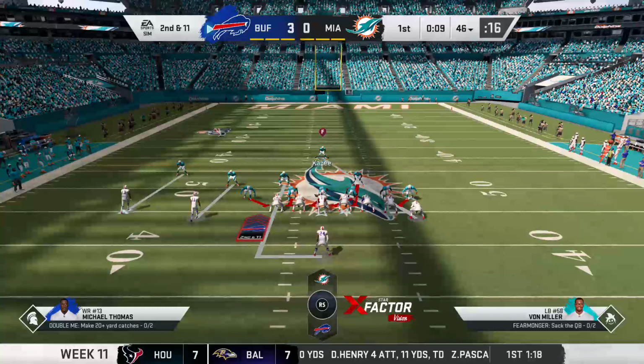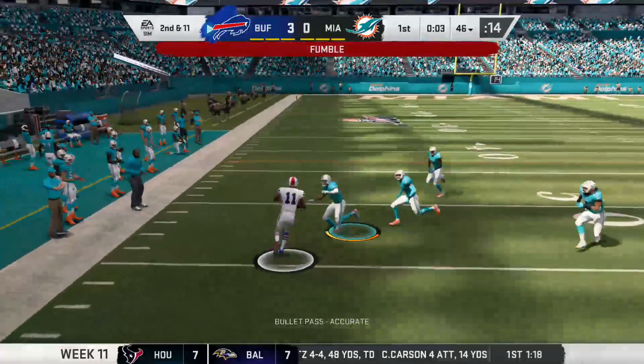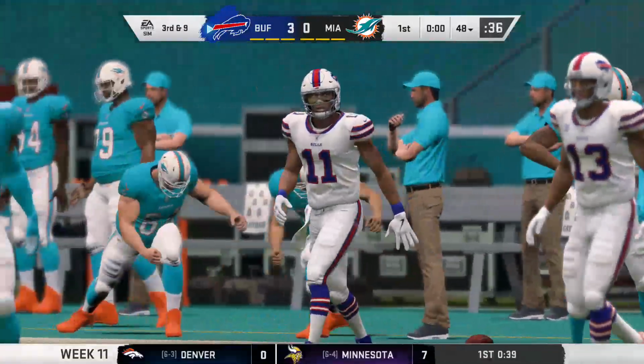Look at what he's bringing to their offense, and now as a defensive coordinator, you've got some extra work to do to prepare. Oh, he tried to pitch it, and the ball's loose. He was trying to find Marvin Jones that time, and now it's 3rd down.